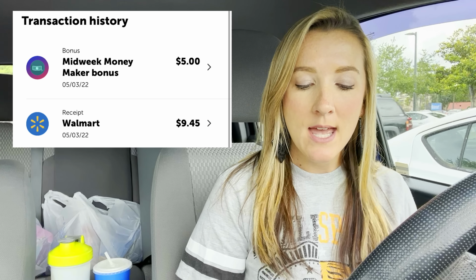Then I submitted to Ibotta for $9.45, also hit that bonus, so I got another $5 back. Then I submitted to Fetch Rewards. It gave me 2,000 points on that Poise pad, which is incredible. Also tracked my Maybelline towards this bonus for 1,500 points, which is $1.50 back. I only need to spend about $3 more on Maybelline products.